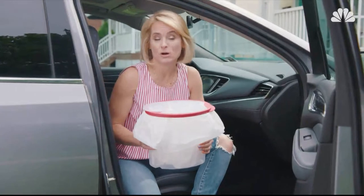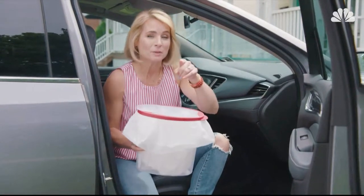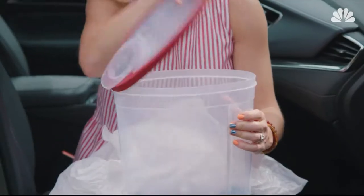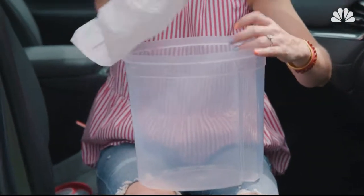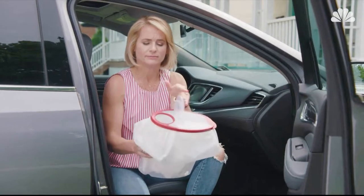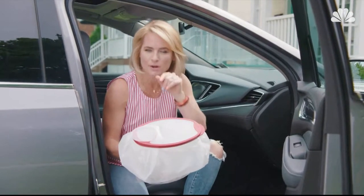Garbage is inevitable on a long family drive, but I've got a better way to stash your trash. It's a DIY garbage can. Take a cereal container, put a small garbage bag in it. You can even upcycle your grocery store bags. Put your garbage in it, and then put a lid on it to keep out the stink.